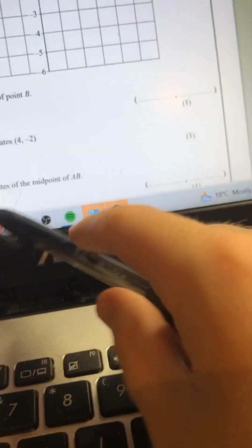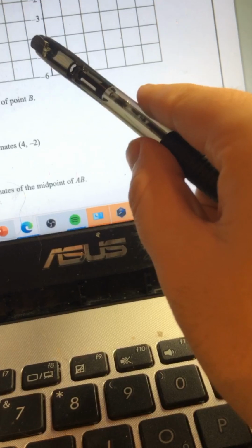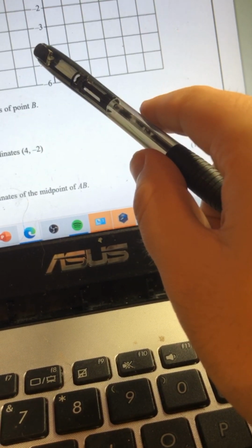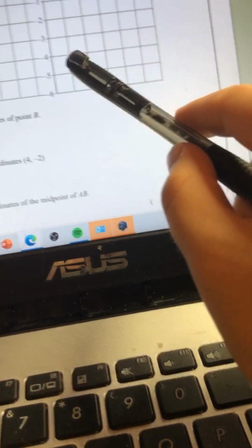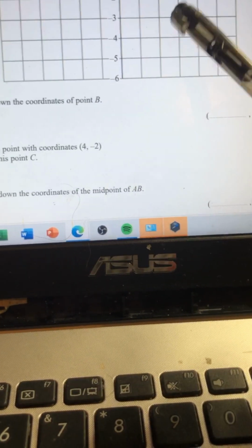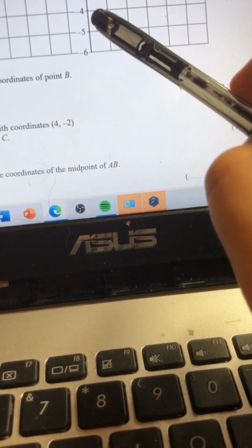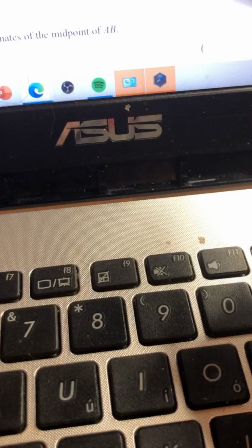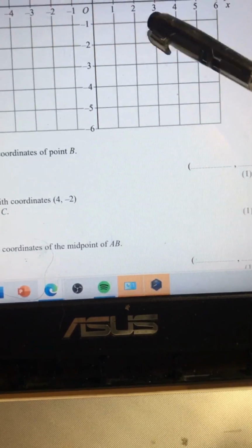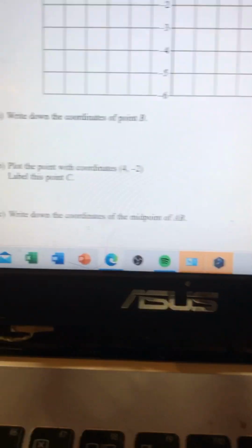Plot the point where label is 4, minus 2. So I believe it will be here. And then, wait, what was it? 4, minus 2. Oh no, that's a normal 4. I don't know which is which. Oh no, these two are minuses. Okay, 4, minus 2. So where my pen is would be (4, -2).